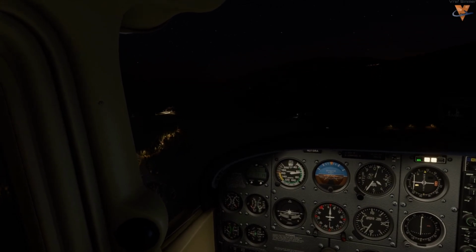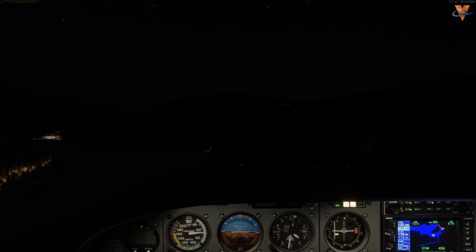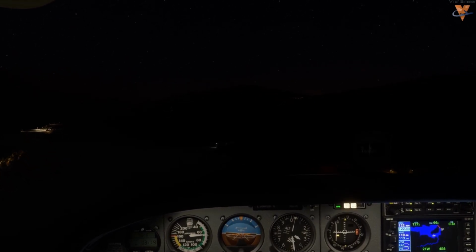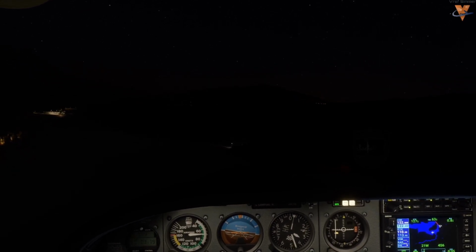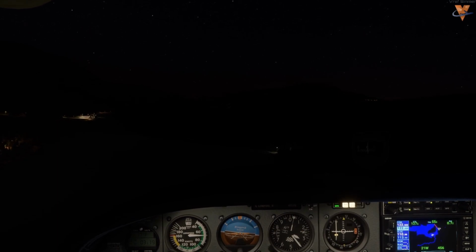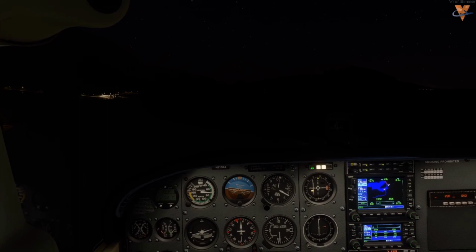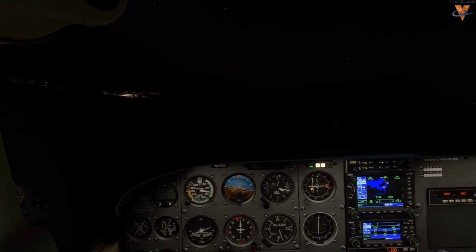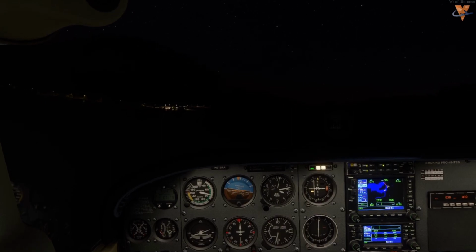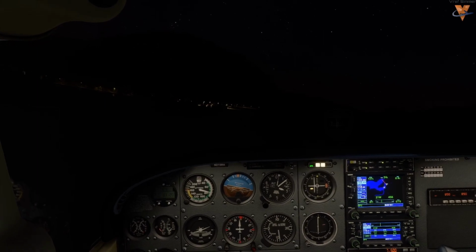And there's the airport. Just enough light left to make out the runway here. So here we go. And Tieton State traffic, Cessna 215, Romeo Alpha, final runway 3, Tieton State.